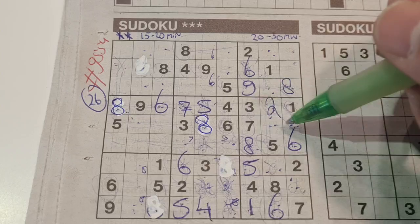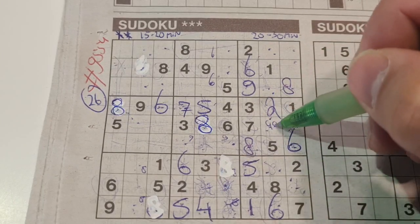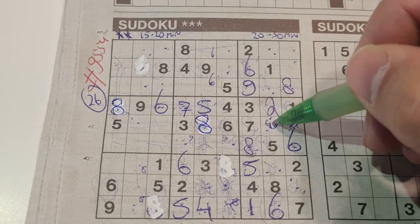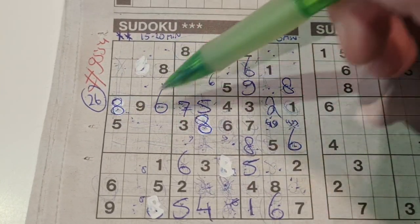So 2 numbers left in this big square. For numbers, the 1, the 2, 3, 4 is missing. The 5, the 6, the 7, the 8, 9 is missing. 4 and 9, 4 and 9. Let me mark those 2 boxes. That means 2 numbers left in this row. For numbers, the 1 is missing and the 2 is missing. 1 and 2, 1 and 2.